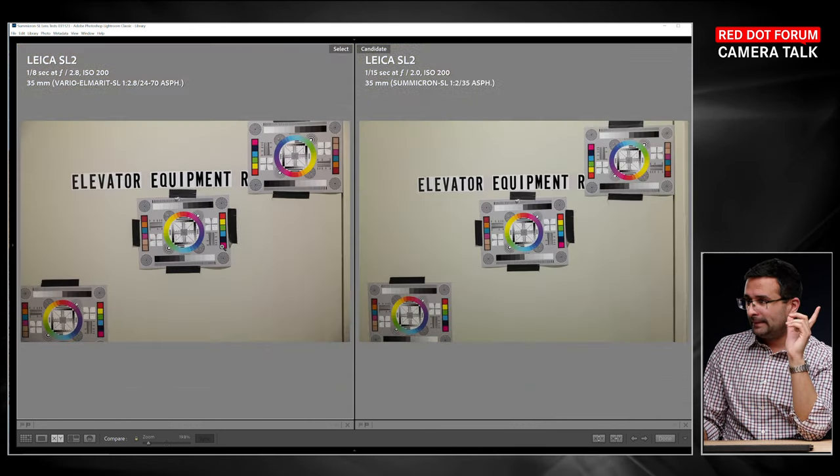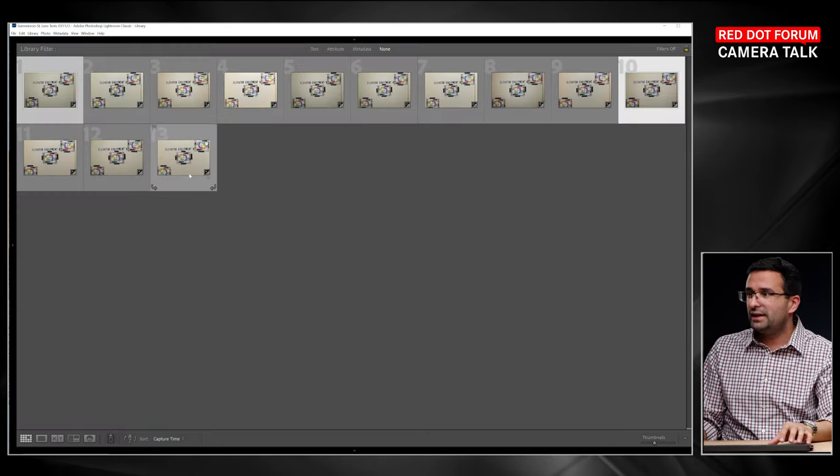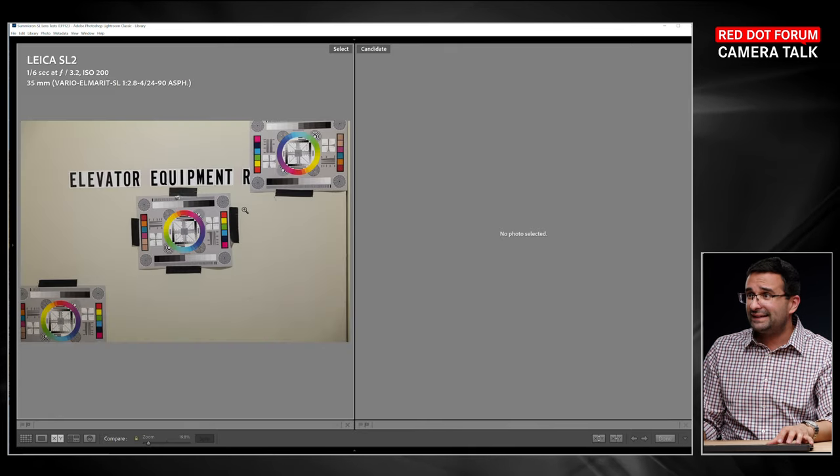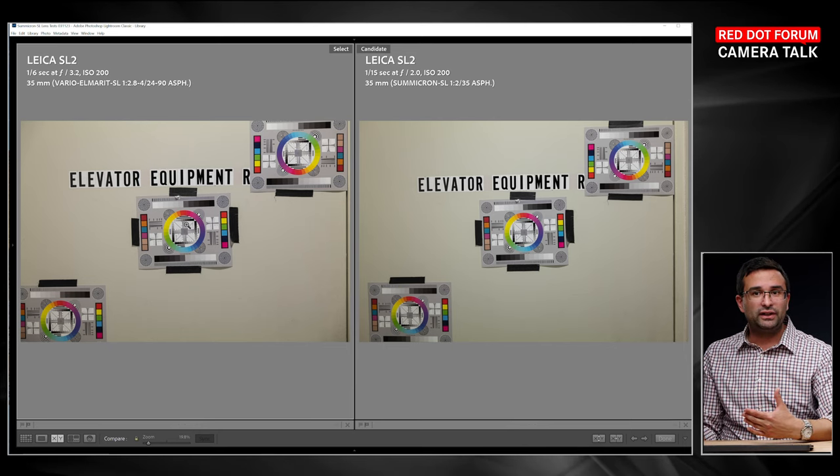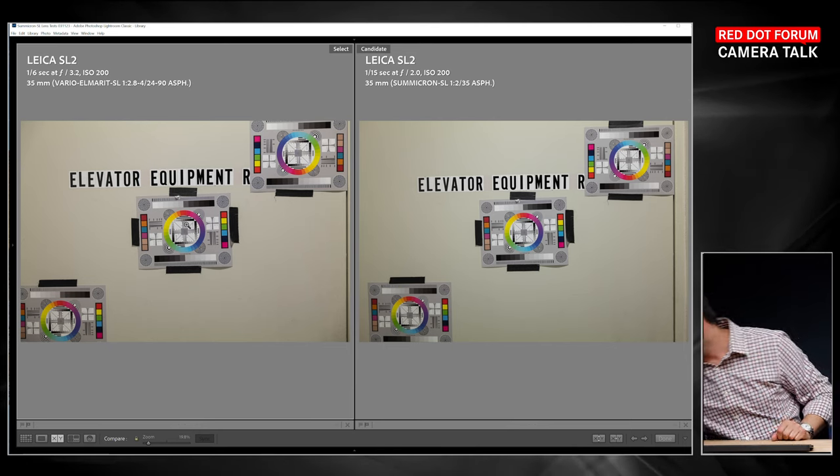But what I really want to show, what I'll finish off with, is a lens that David and I talk about lovingly frequently, which is the 24-90, which is on this camera. What do we always say about the 24-90, David?